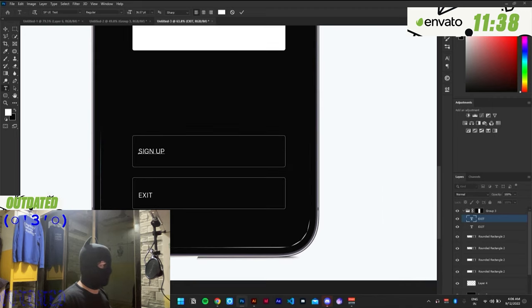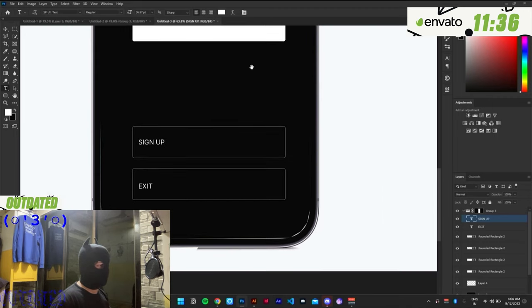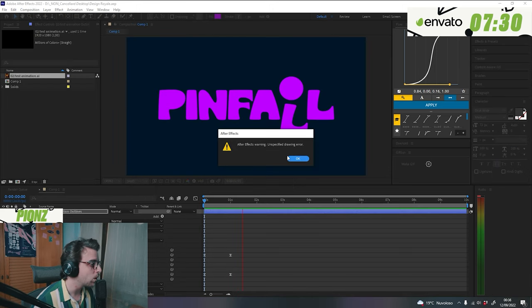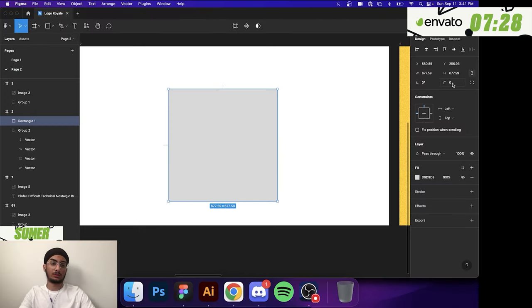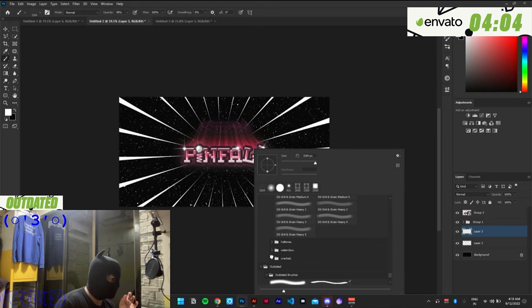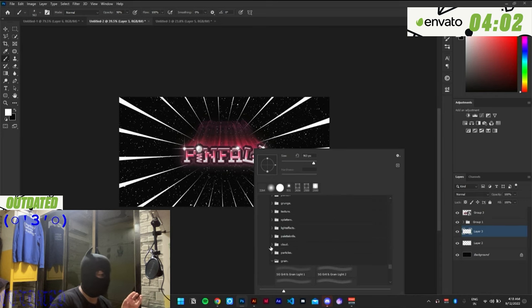So currently I'm making like a UI for the application, like how it will look if it was an actual game. Oh my god, I have to redo this. What is this? This could be like an app icon. Okay, it's not crashing. That's Pog. I'm drawing inspiration from like that old pinball game that used to be on your computers.